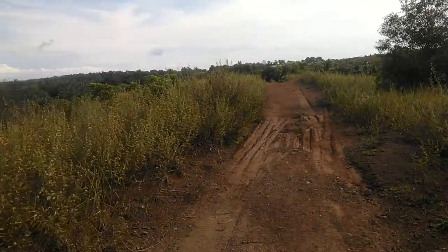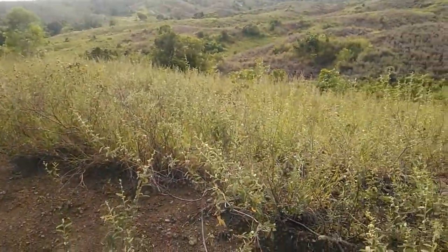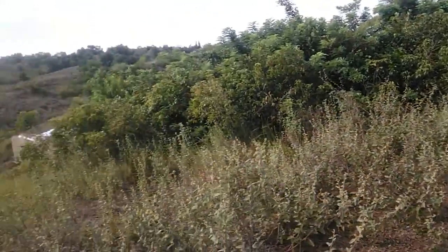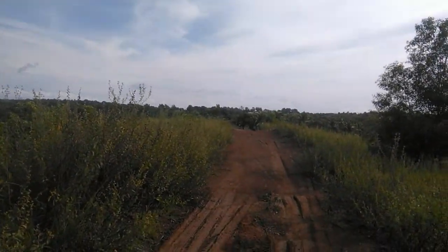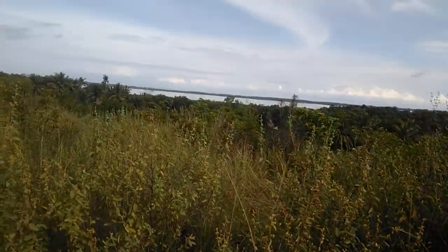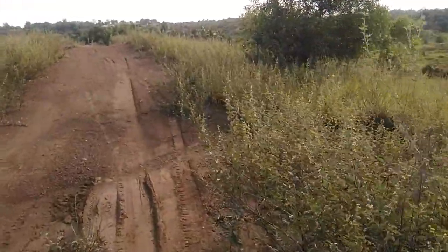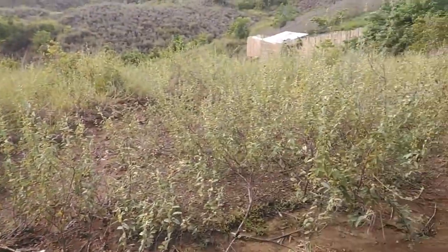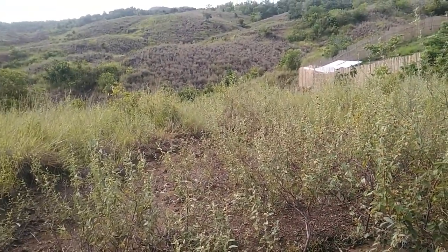So I'm here now in this lot, and this lot is for sale here. There's a road here going to another downstairs. They have a house downstairs, have a car, and then this lot is titled, no? And this is the portion of this title. You see, the owner of this is the daughter of the owner.